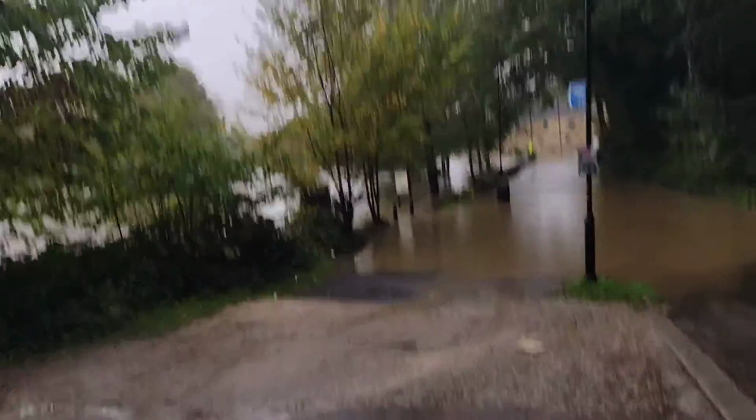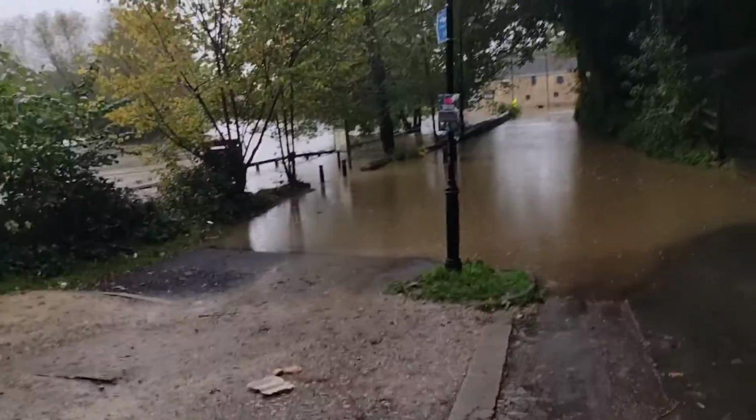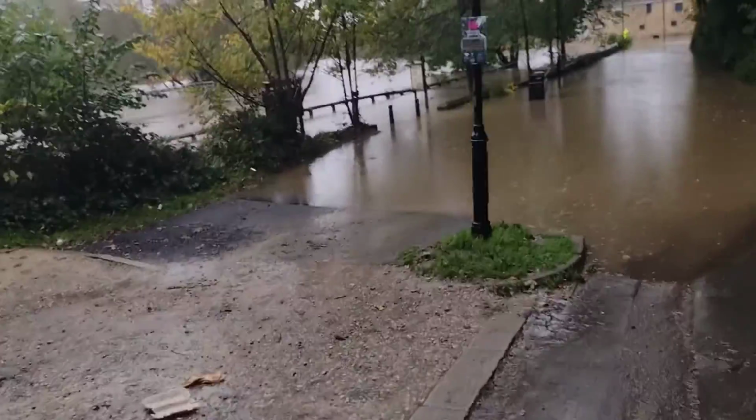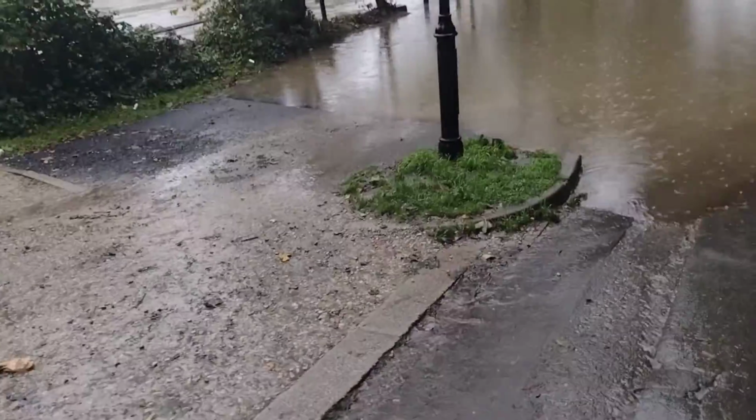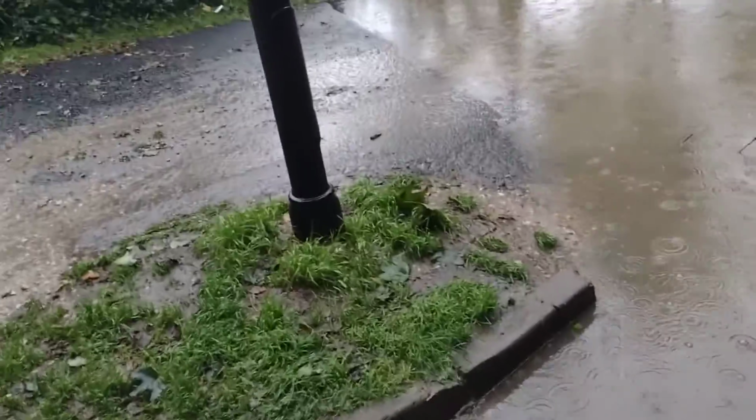So there it is, roughly up to this. Let's just check again, up to just below this lamppost here. Look, that's where it is now. This is about 8:30, about 20 to 9 on the Saturday morning. That's how far it's got.